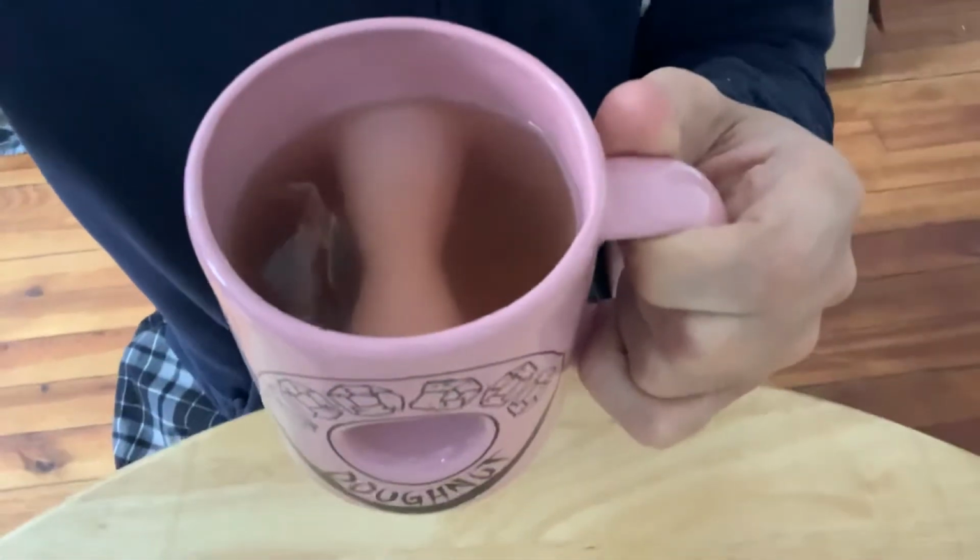But anyway, so I have to steep it on both sides because I'll show you. Wow. The inside of the mug has like a donut hole that goes through in an hourglass shape. So you kind of want to steep on both sides. But I lost the tea bag. I just dropped it in.